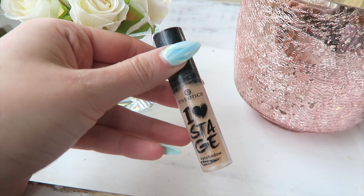So before I mention the last product, I'm going to mention this, and it is the Essence I Love Stage Eyeshadow Base. I can't believe I overlooked this product. This was like a holy grail eyeshadow base for me. It was the first eyeshadow base I think I ever owned, and still to this day I use it. It went out of stock, or they didn't have this base for a long time, but they did bring it back. The last time I bought Essence products, I saw it on the stand. It is amazing for the price. So it is a neutral eyeshadow base.